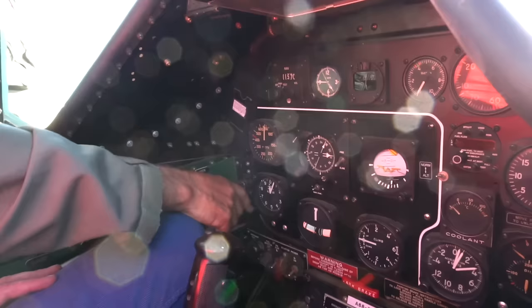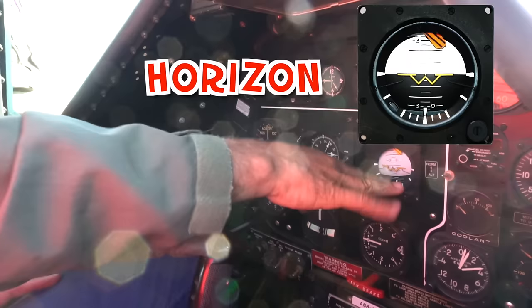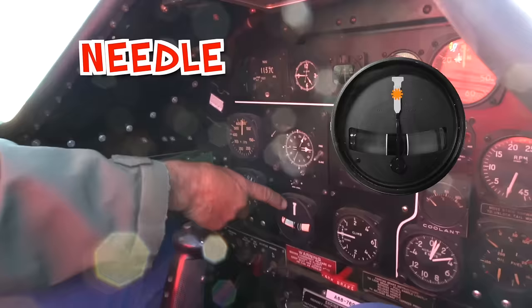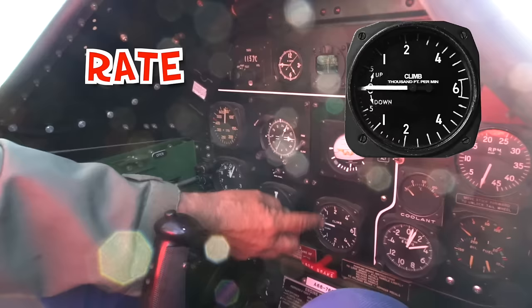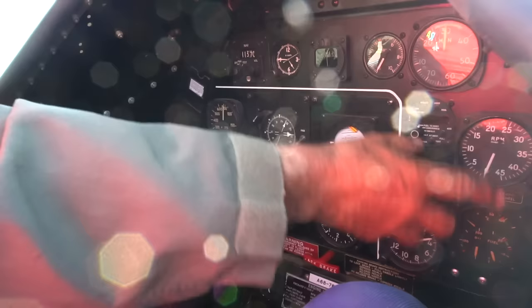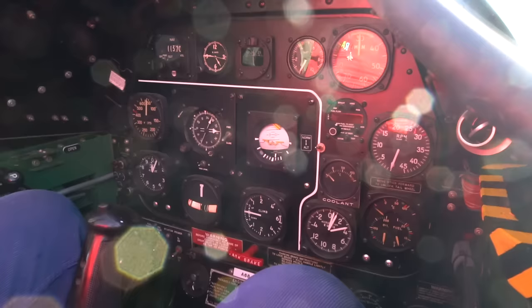And then here we've got the altitude, and then these are the radio compass, the horizon that we see. This needle and ball helps us keep in balanced flight, which you were talking about. And then rate of climb and rate of descent, going up and down. And then all these here are just the engine instruments that tell us the power we're producing and the temperature of the oil and the coolant. Wow, that's cool. That's about it.